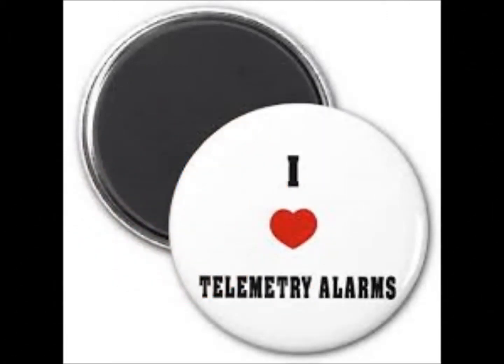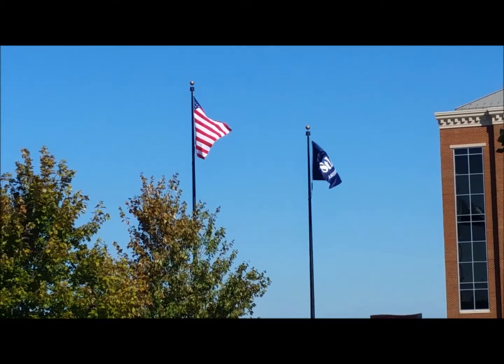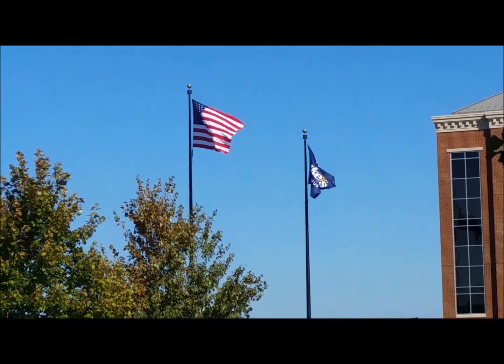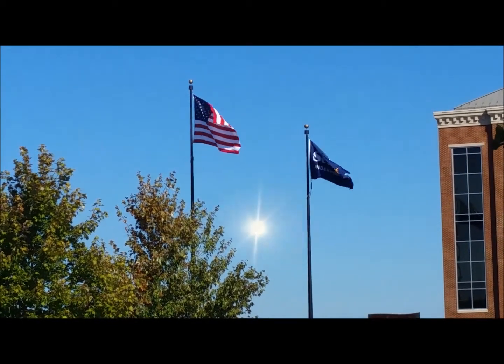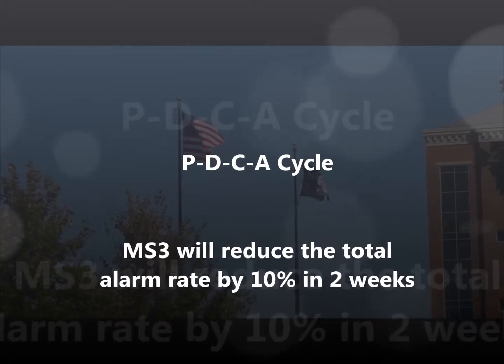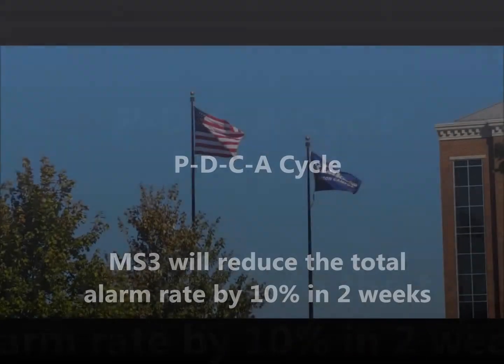Now that we have shown why a performance improvement project in alarm management is needed, we will present our plan and how we hope to reduce alarm fatigue. We are going to use the infamous plan, do, check, act cycle and recheck alarm rate after our education to determine if the changes are successful. Our goal is to reduce the total alarm rate by 10% in 2 weeks.